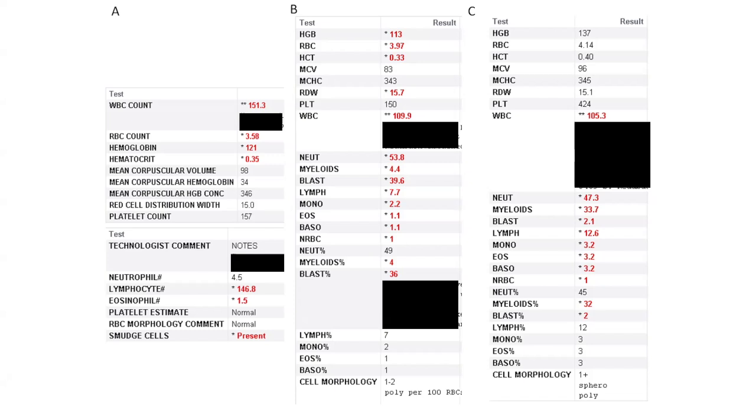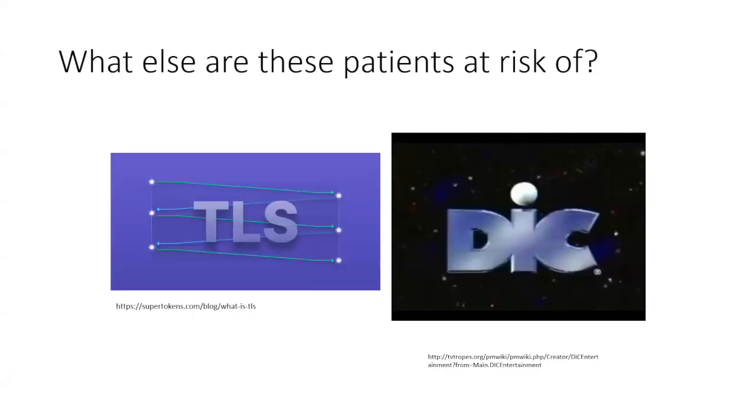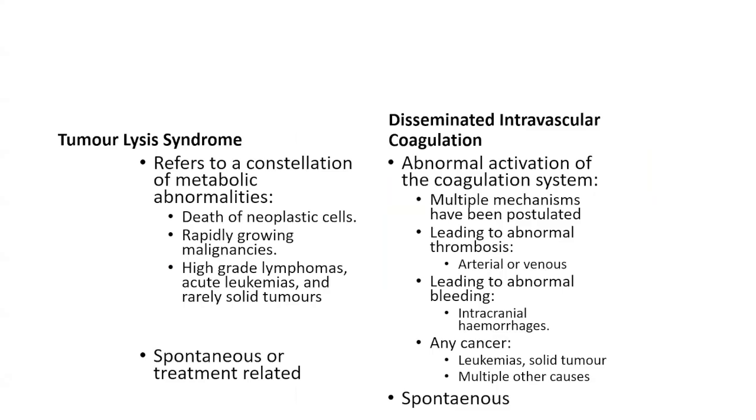It can be present spontaneously, meaning patients present with it, or it can happen because of the treatment. DIC is similar. It's abnormal activation of the coagulation system. Lots of different mechanisms have been postulated for this, and it can lead to arterial or venous thrombosis. It leads to abnormal bleeding as well.